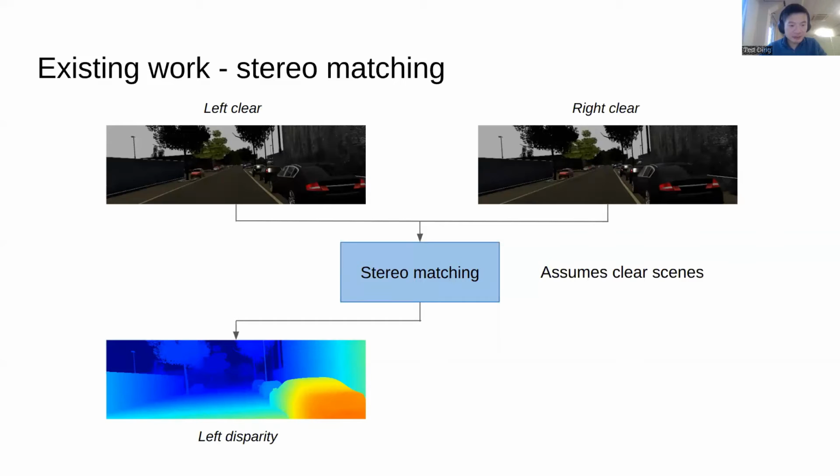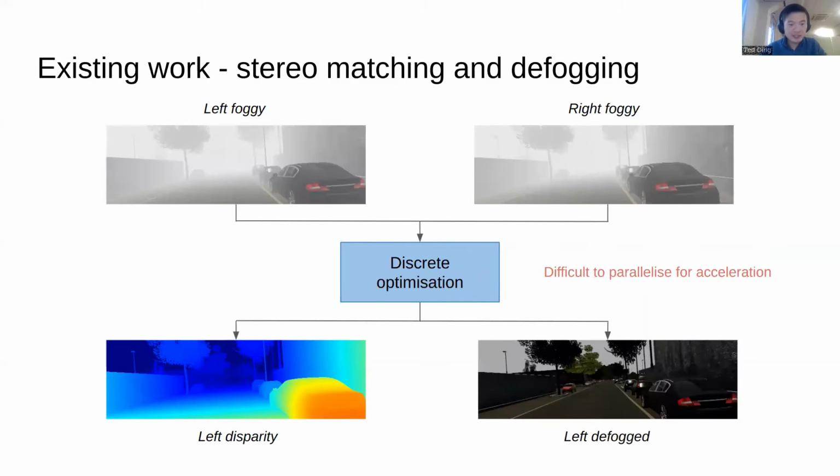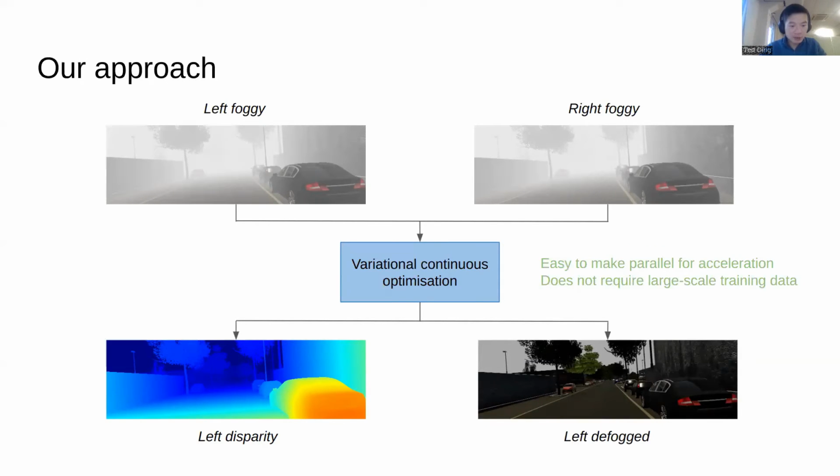Almost all existing stereo matching algorithms were developed under the assumption of clear scenes. Meanwhile, almost all literature on defogging deals with single images only. There's actually very limited work on simultaneous stereo matching and defogging. Some early approaches were based on discrete optimization, which is difficult to parallelize for acceleration. More recently, deep neural networks have been used. However, the data acquisition for this application in real outdoor scenes is time-consuming at best, and not always possible. In contrast, our approach is based on variational continuous optimization, which is easy to make parallel for acceleration and does not require large-scale training data.